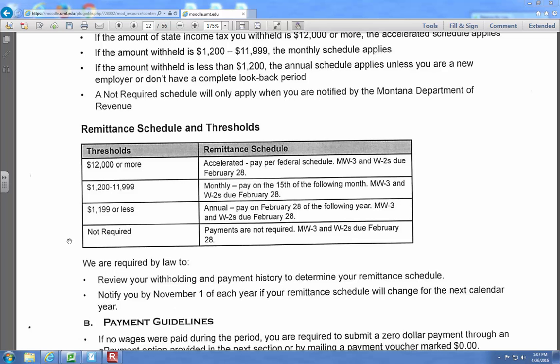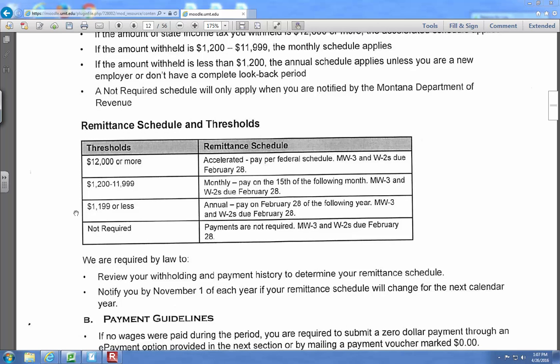And you don't really need to know about these thresholds. They're going to send you a letter and tell you what you are. If you're in the second row here, monthly, that looks exactly like the feds too, right? 15th by the next month. The only thing that's different is they've actually got a filing type or a deposit type called annual. And that's if you're really small. You only pay once a year when you actually do your MW-3.